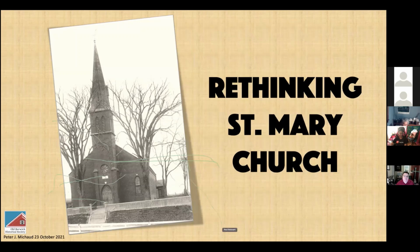And here we have St. Mary's probably around... I'm not sure, somebody is drawing green lines on the screen. I'm not sure if other people see that, and I'm not sure how to remove them. But if you could not, that would be appreciated.